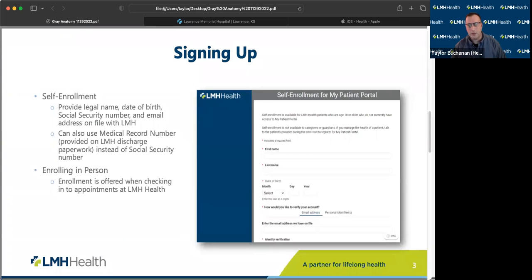So there's a couple ways to sign up. The first is to self-enroll. If you go out to our website, lmh.org, and I'll show you where to go once you get out there, there's a way that you can sign yourself up without having to come into LMH or get an invite sent to you via email. As long as you provided your email address at a previous visit to us, you can go out to this self-enrollment page and enroll yourself, set your password and log right in without having to sign any paperwork or anything like that.